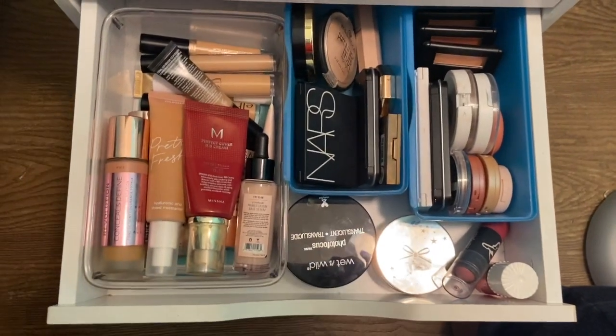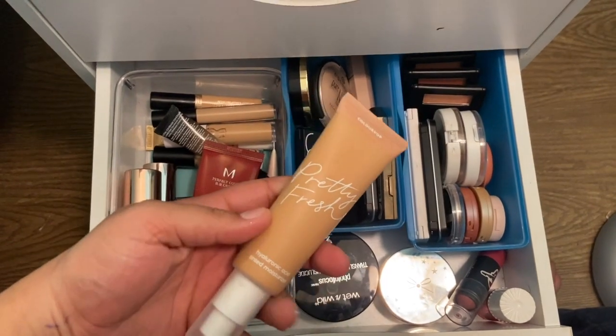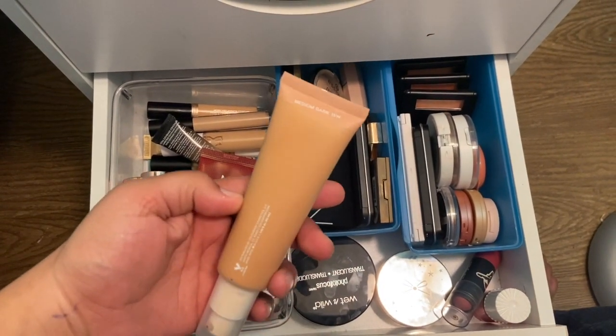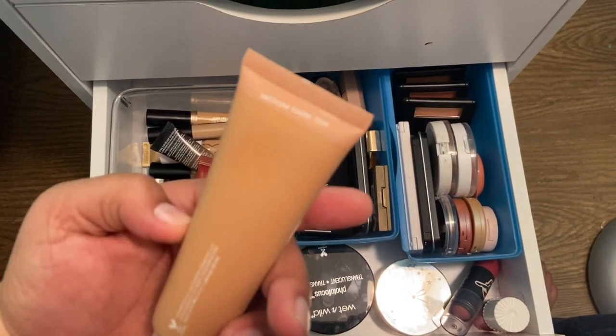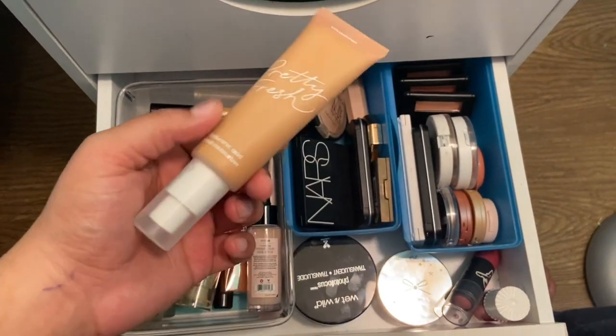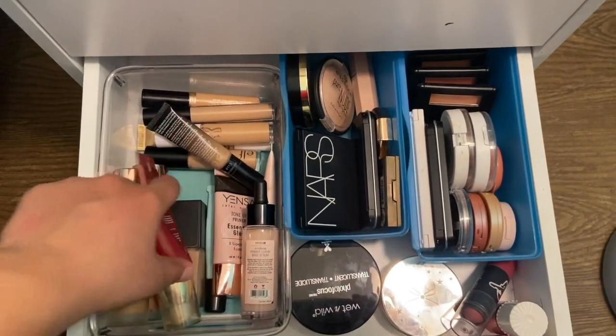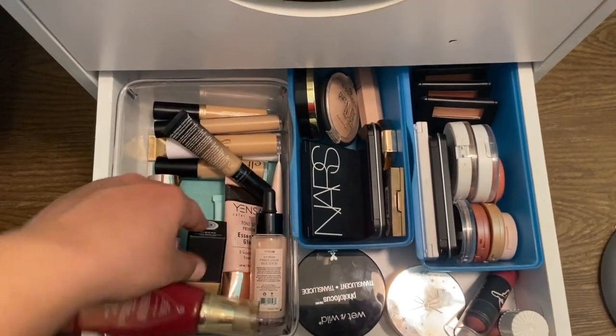Alright, so this is like complexion and stuff like that. So along with the Wet n Wild, I think we're also going to pull this Colourpop Pretty Fresh Hyaluronic Acid. I have the shade Medium Dark 15W. I enjoyed this once I used it, but I only used it like twice, so I'd like to keep using it. First time I'm pulling two foundations, but I've gotten two new ones, so I thought I'd pull it.